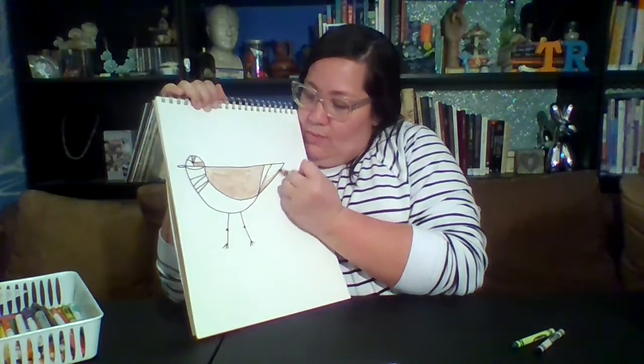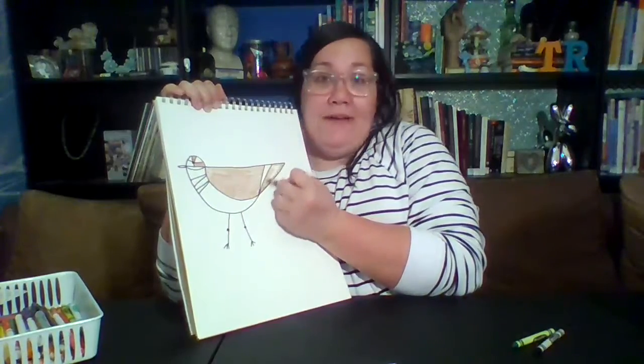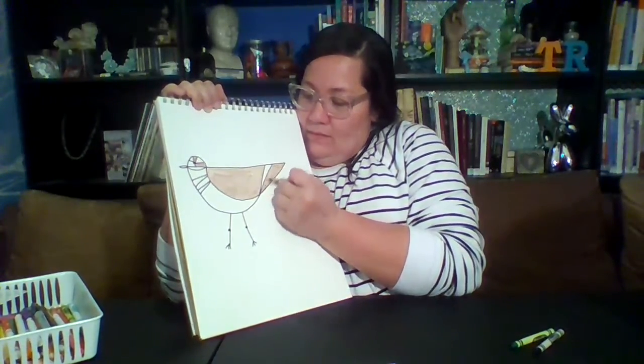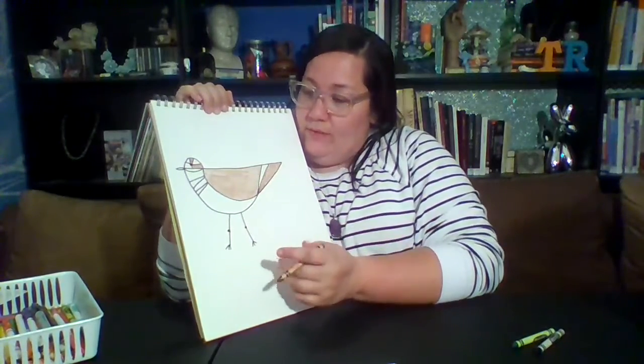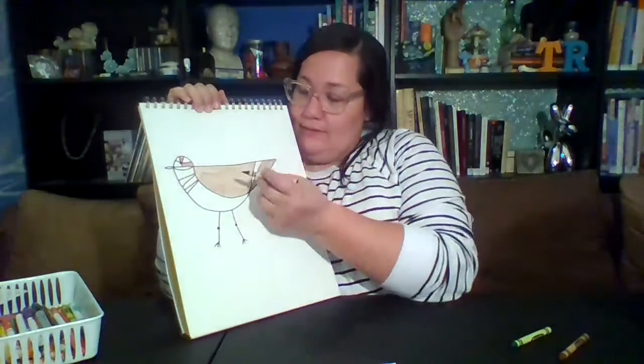So I got to looking around in the gravel parking lot, and I found his nest. It was really hard to see. I don't have a picture of it for this video, but I can post a picture of it on our Facebook page so you can see it. But there were 4 little baby eggs in it. It was so cute. So I colored in his wing with brown.